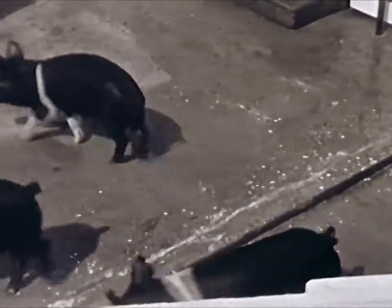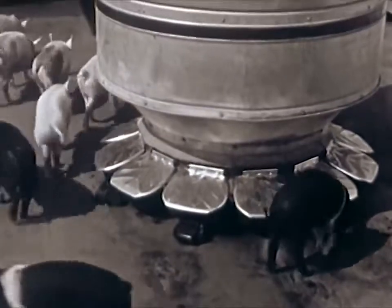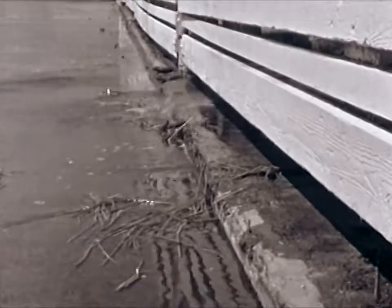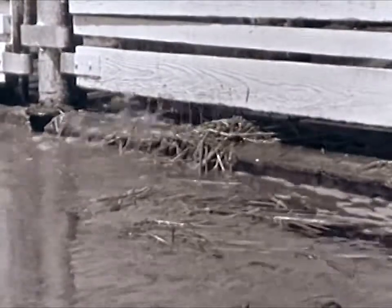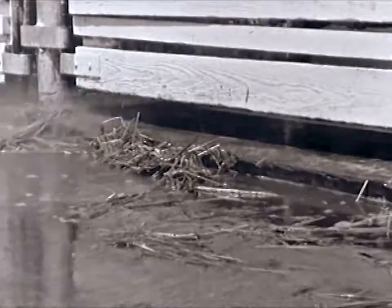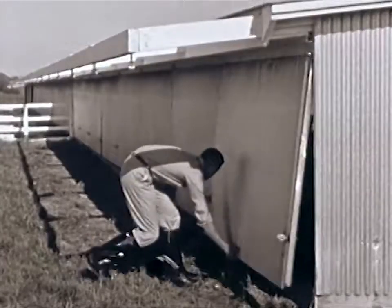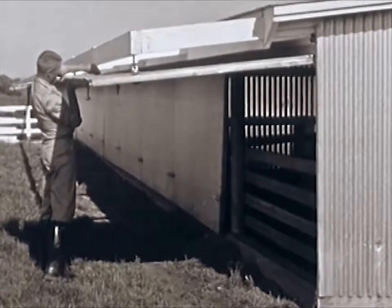Here the concrete floor has a 1/2 inch to the foot slope to the front. A gutter or slab catches all the liquids and solid manure with no drainage through the pens. Gates should have at least 1.5 inches of clearance off the concrete to provide free flow of manure and water. 50 pigs of approximately the same weight are put into each pen. Hinged sides form a tight wall in the winter and permit good ventilation and shade in the summer.